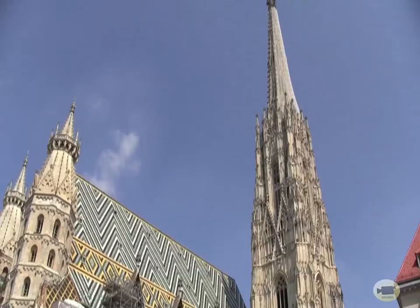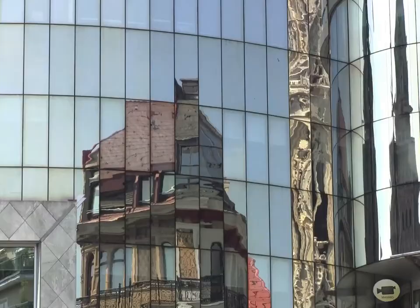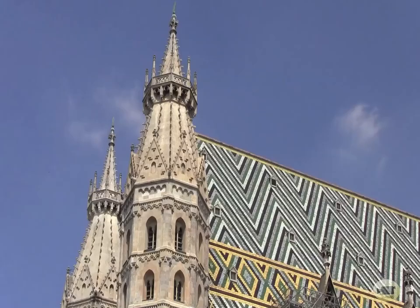The Romanesque and Gothic Cathedral stands in the heart of Vienna. After 1511, building in the Gothic style ceased. The unfinished North Tower was kept with a makeshift Renaissance spire in 1579. During the 18th century, the cathedral was decorated with Baroque features.